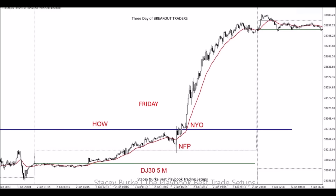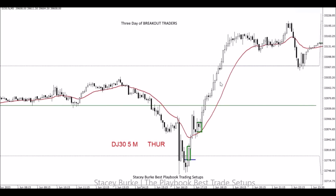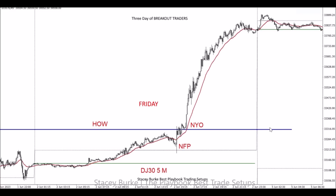Again, another example of a DCB on both the Thursday, a market that trades into the close of the session, does not come back, DCB. And then, of course, non-farm payrolls Friday, that market closes at the extreme of the day. A large dump and pump, scalable 5-star opportunity after major red news, 3 days of breakout shorts in the market.